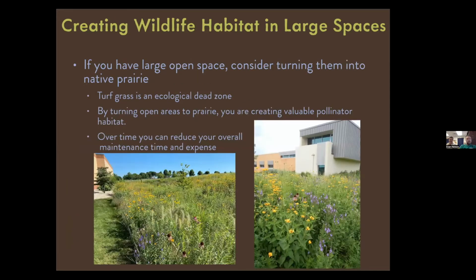And then bringing native plants in on a larger scale too. So if you have a quarter acre or more of land, planting a native prairie is a great way to increase these pollinator benefits. Many different types of mixes are available. So if you prefer a short stature mix or a tall stature mix, these can be custom tailored to fit your needs and your desires. And over time, you can help to decrease your maintenance expense and time you spend maintaining just by using these native plants.